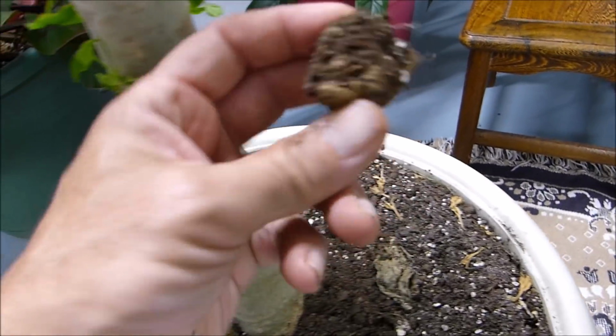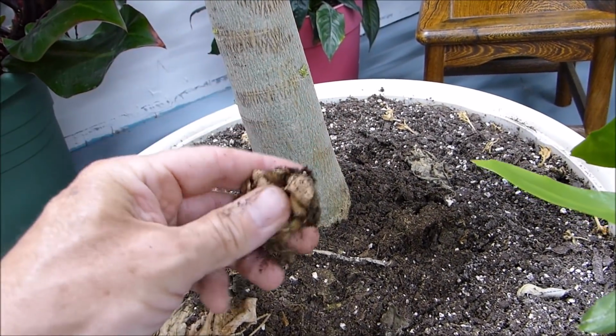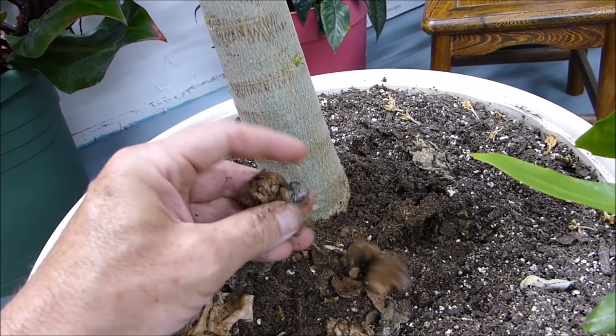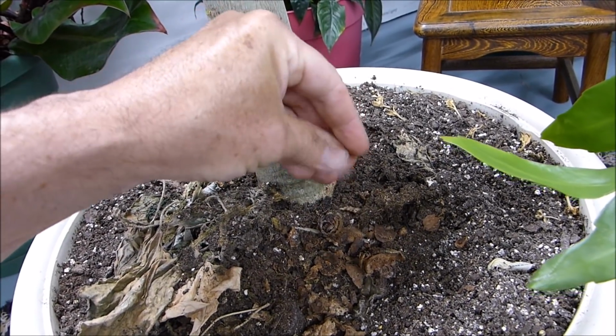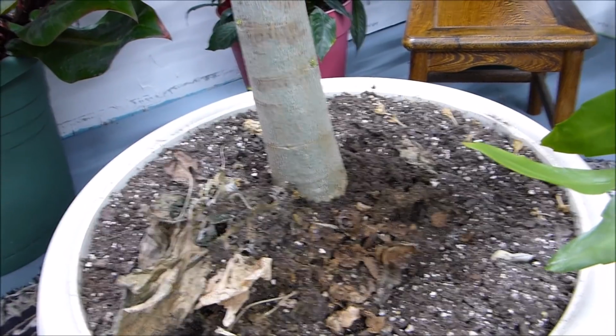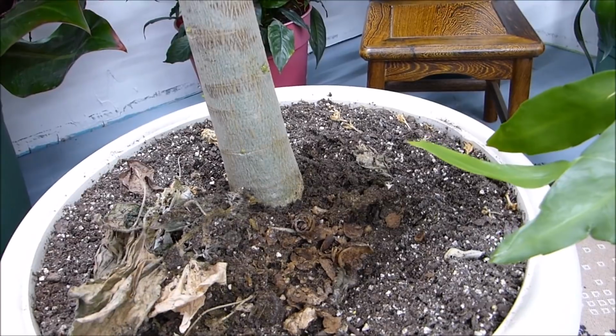Well, oh, that's an old avocado pit. Yeah, even an old avocado pit. Look. Yep, that's what happens. Just crumbles, and it goes right back into the soil. The regular potting soil is not going to do this for this long a period of time. So the compost does help.